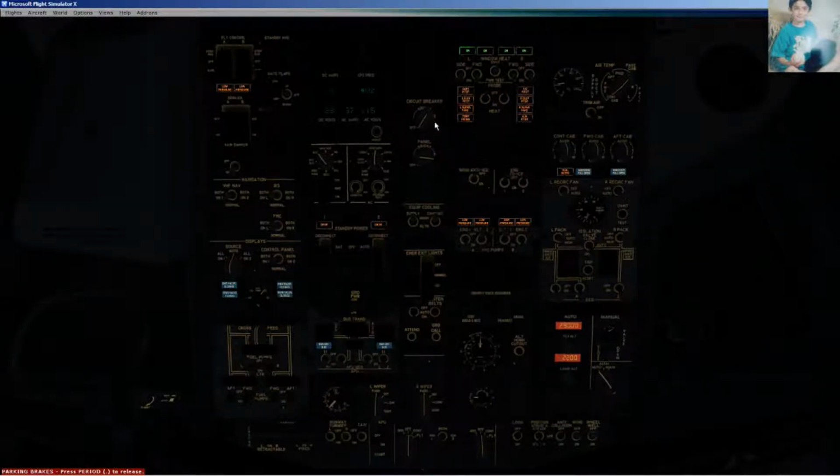Let's go ahead and get the pitot heats on. Electric hydraulic pumps can come on. We're just going to get them on. And that's basically it. We're going to get the anti-collision light on because we're about to start engines.